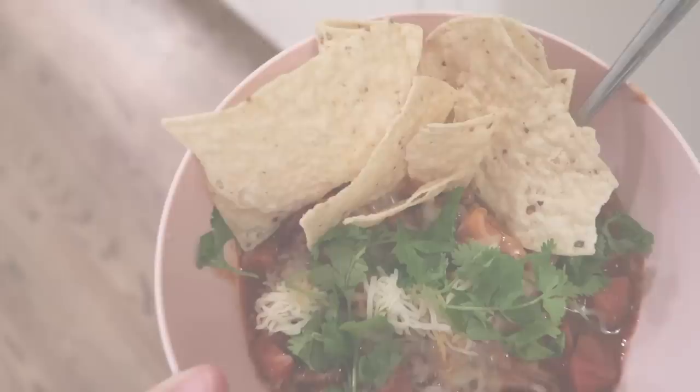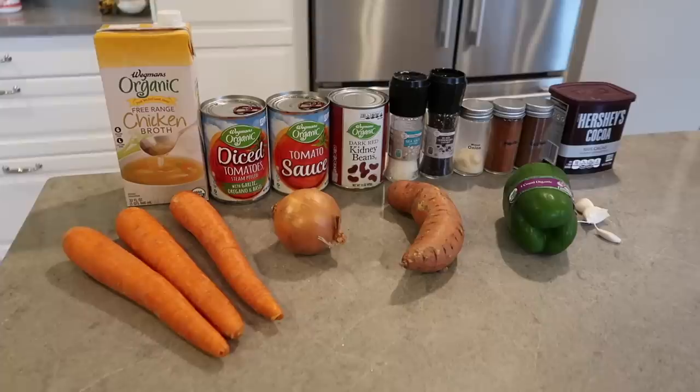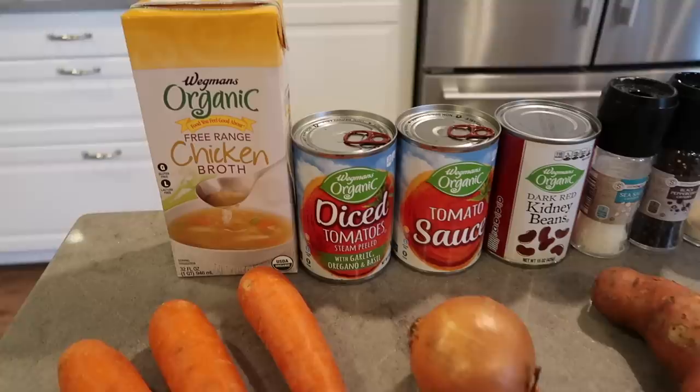And last but not least, another favorite recipe. This one is a new version of this, and I like this one better, but this is a sweet potato turkey chili, and it is so delicious. You're going to want to have it for lunch the next day. It's also a must make recipe.